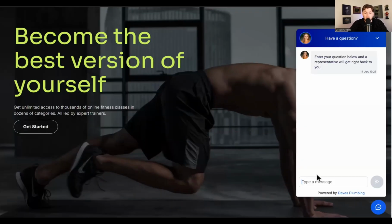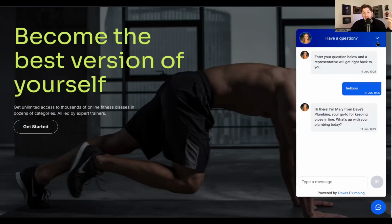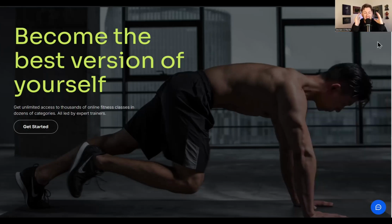So check this out. We're going to do hello. It's working immediately. How easy was that? Turning any website into a smart website. And guys, if they have high traffic, this could sell them, let's say, one client that pays for the subscription. You guys got to think about how valuable of a service this is. I'm not just showing you how to pitch random products. I'm showing you how to pitch something that actually solves a core problem.